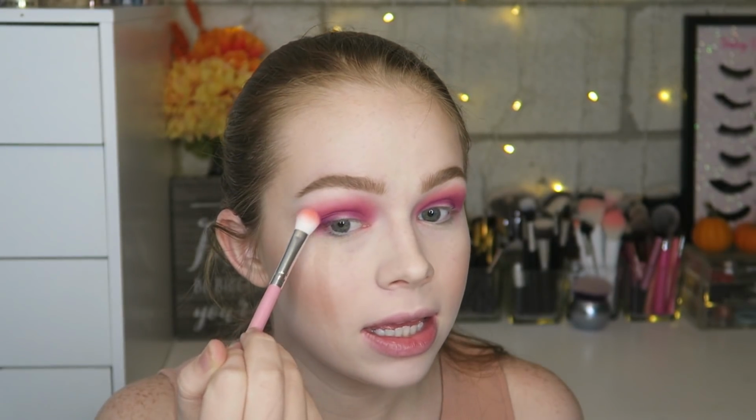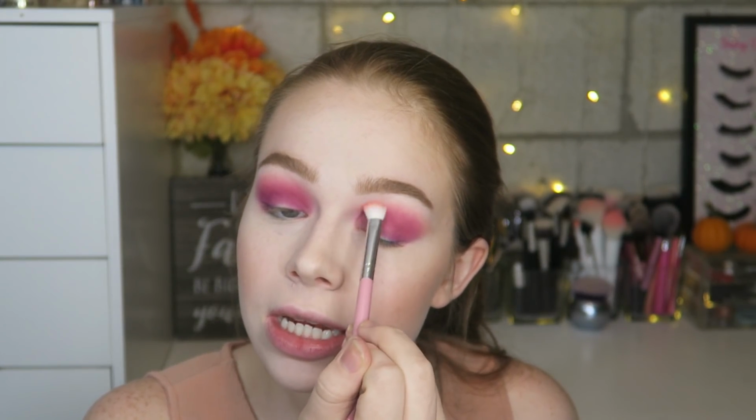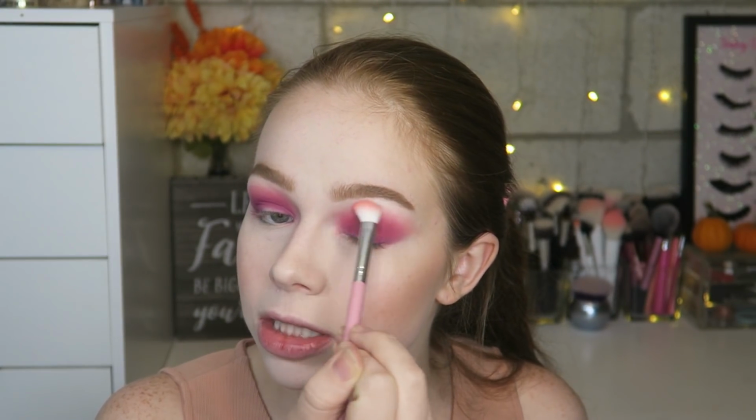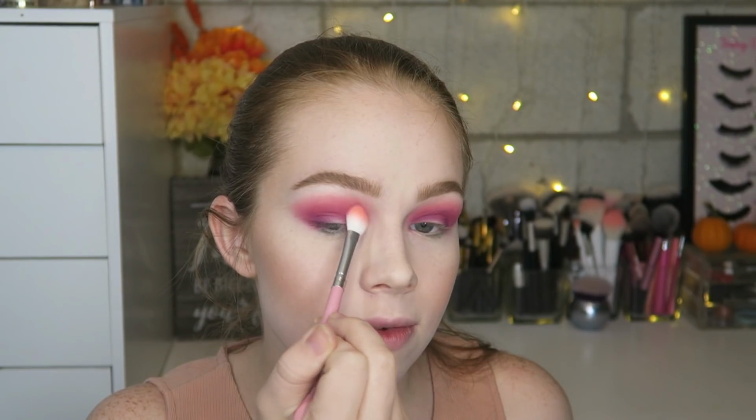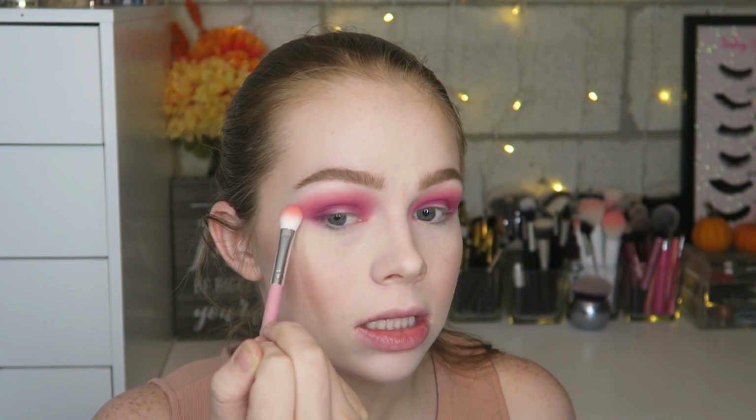I feel like those two colors mixed together kind of made a magenta shade. Actually, I think I'm going to go back in with a little bit more of Peaches over top, just to make sure it stays nice and vibrant and peachy.